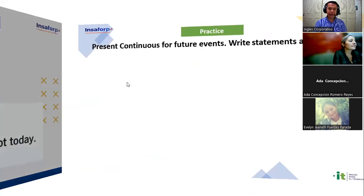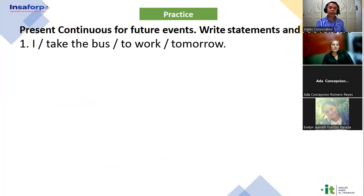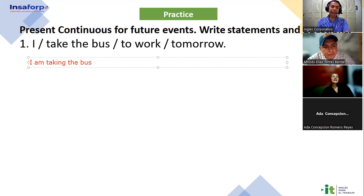Now, let's practice, right? It says, present continuous for future. Listen, future, no present. Future events. Write statements and questions. The first one, right? It says, I take the bus to work tomorrow. So the verb to be, right? I am. Then take the bus, right? Taking the bus. Like this? Taking the bus? No, right? You eliminate the E. And then you add ing. Taking the bus to work.